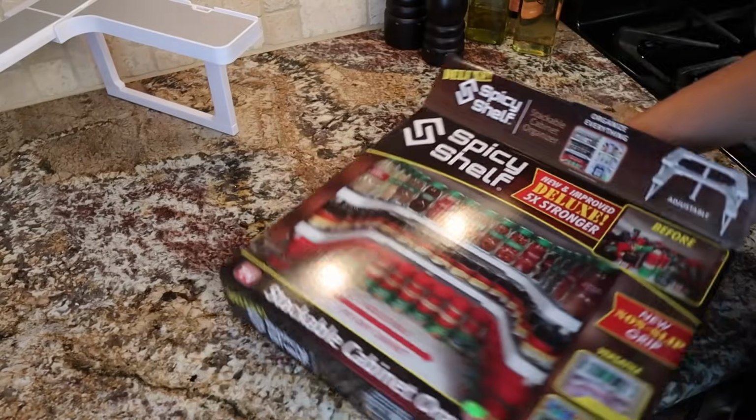One of the things that I know about myself is that I would never be able to maintain that. Next time I go grocery shopping and I need to take that spice out of its bottle and put it into the other bottle that's already in there, I'm just going to take that bottle out and stick the new one in. So I have this spicy shelf. It's the most as-seen-on-TV thing that you can get.